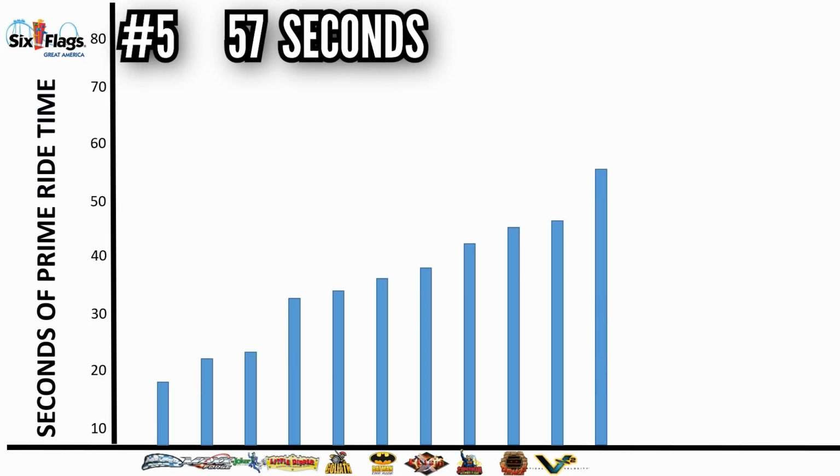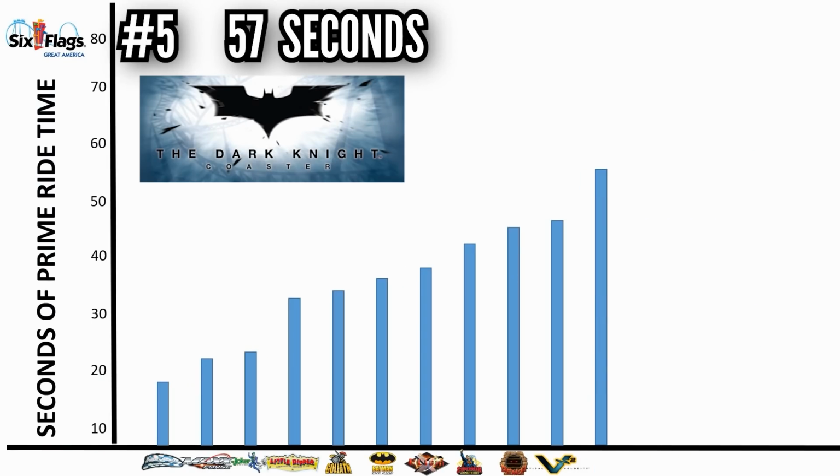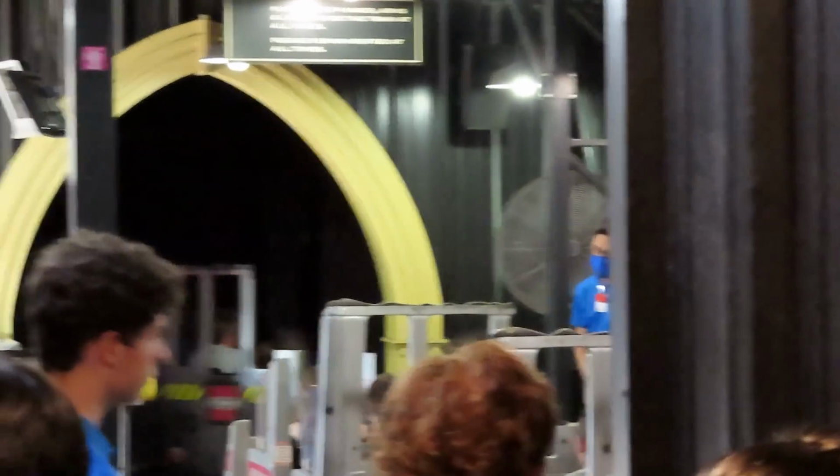In 5th place with 57 seconds is Dark Knight, a Mack Rides Wild Mouse. I was so interested in this one. When I rode this last time, it felt absolutely wild.